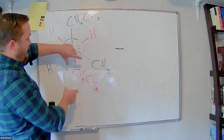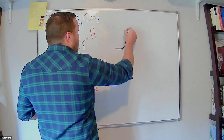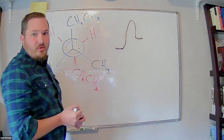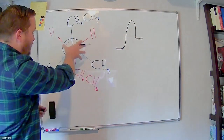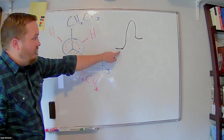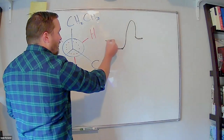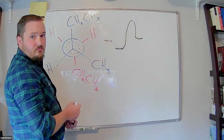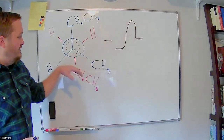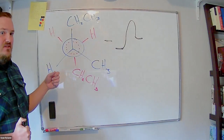And then if we rotate the red ones counterclockwise, we'd wind up getting something that looks like this, where we're now less stable than we were. If we rotated the red ones clockwise, we still get something less stable than where we started, but more stable than that, so it would be somewhere in between the two. And then as far as what the transition state barriers look like, you are basically adding up what's eclipsing what to get what the transition state is going to look like.